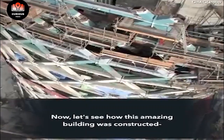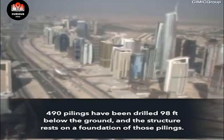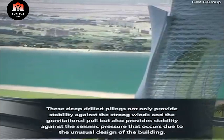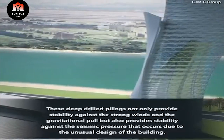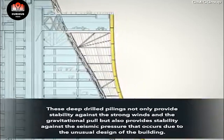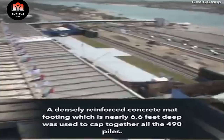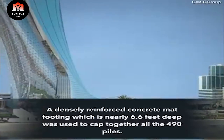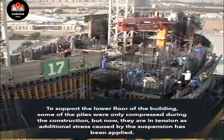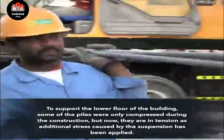Now, let's see how this amazing building was constructed. 490 pilings have been drilled 98 feet below the ground, and the structure rests on a foundation of those pilings. These deep-drilled pilings not only provide stability against the strong winds and the gravitational pull, but also against the seismic pressure that occurs due to the unusual design of the building. A densely reinforced concrete mat footing, which is nearly 6.6 feet deep, was used to cap together all the 490 piles. To support the lower floor of the building, some of the piles were only compressed during the construction, but now, they are in tension as additional stress caused by the suspension has been applied.